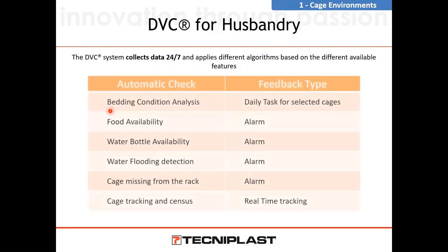So let's dig into the basic modules or platforms. So with the husbandry platform, we have six essential platforms that we can provide. The bedding condition analysis, I'll talk about. This is detecting when you should change a cage based on the institution's feedback. The food availability and water bottle availability are all set to 15-minute defaults, but we can adjust those so you can just pick those up at the end of the day. If you're low on food, you can have somebody go in and top off the food at the end of the day, especially on a Friday before a weekend.